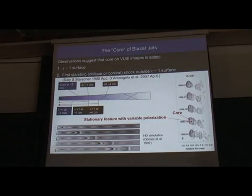But we found that that may be the case for some objects. In other objects, we find that it seems to actually be a physical feature downstream of this tau equal 1 surface. And the most likely explanation of what the physical feature is, is some kind of standing shock, probably in the shape of a cone. Because if you have a transverse standing shock, then you're going to slow down the flow too much, and it won't be relativistic anymore. And you see that in the numerical simulations that people have done of jets.